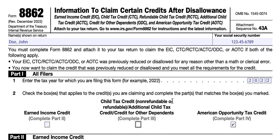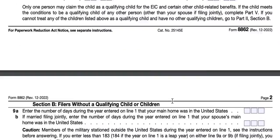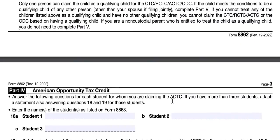So now we're going to go to the American Opportunity Tax Credit. This is kind of the higher education tax credit. And so a student meets the criteria if they didn't have expenses used to figure an American Opportunity Tax Credit. You can only take it for 4 years. So if you've already claimed the credit for 4 years for the same person, you can't take it anymore. That's 4 years for each student.